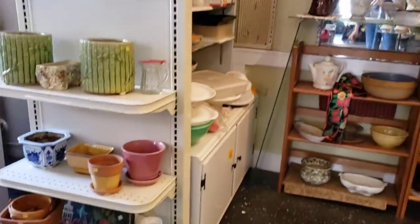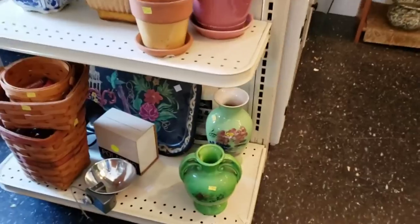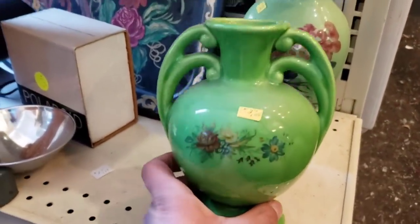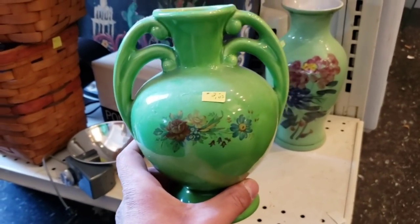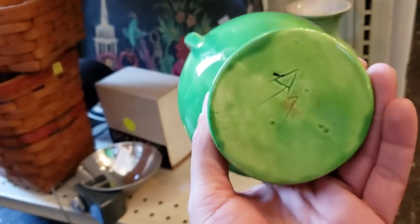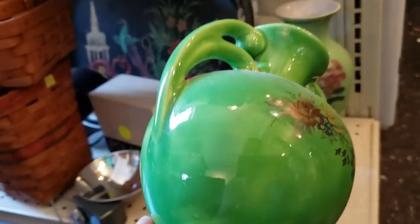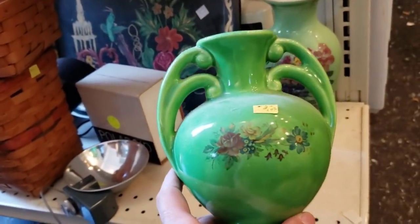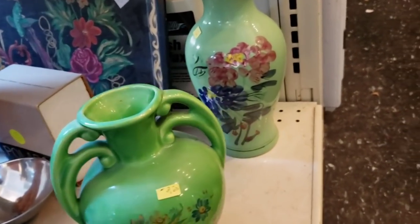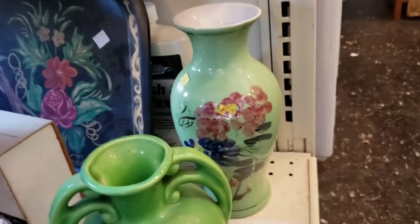And I saw down here, I thought this color was beautiful. Look at that color. Ugh. It's like a hobbyist piece. Beautiful color though, isn't it? A little art deco-y. Hand-painted piece.